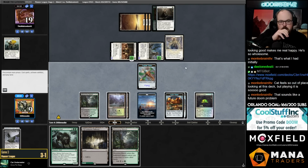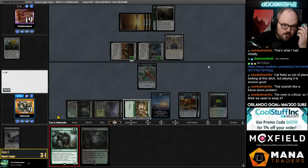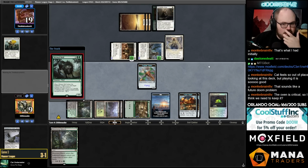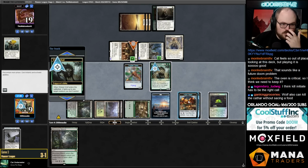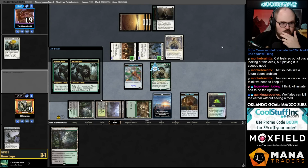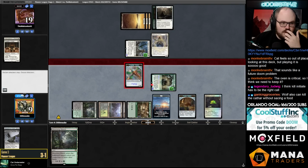This was really tough. I think the way that the board sits, I kind of have to kill the Initiate. I can't let them kill the Oven. I'm just going to really hope that Cat Oven buys me enough time. Yeah, I think the Oven is more important than the Wolf on this board state, so I like this. Yeah, it's got to be the right call.